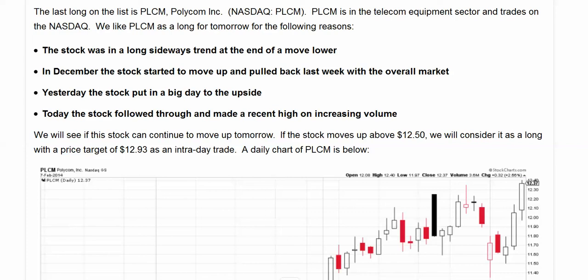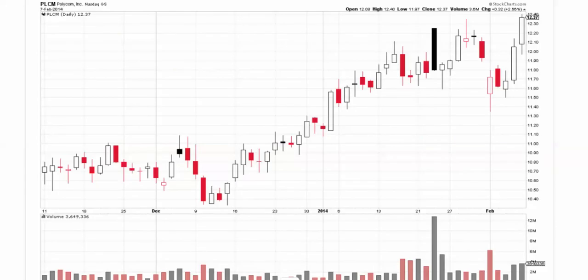We'll see if this stock can continue its move up on Monday, and if it does jump past $12.50 a share, we will be considering it as a long trade with an intraday price target of $12.93. Here's the daily chart of PLCM.